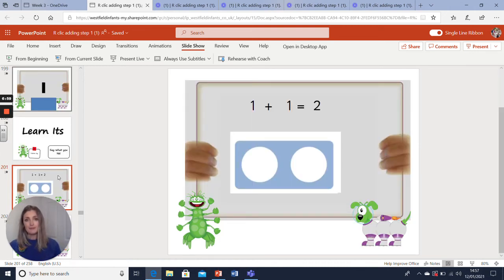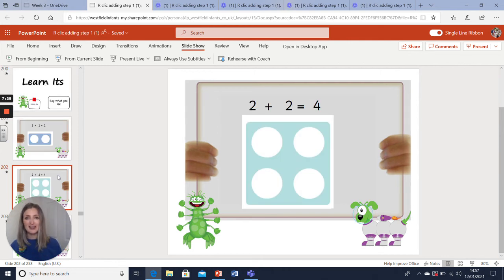Learn it, say what you see. Join in with me. We'll do it once with our fingers and then we'll do it once with our eyes closed. So make sure you're saying it nice and clearly. One and one equals two. Eyes closed. One and one equals two. Yes! Next one. Use your fingers. Two add two equals four. Eyes closed. Two add two equals four. Yes!